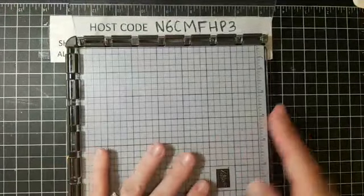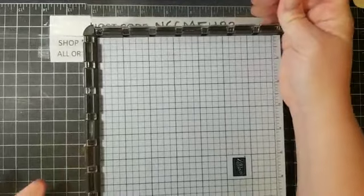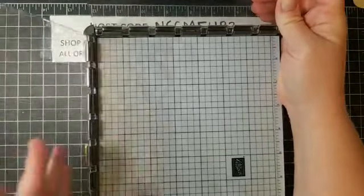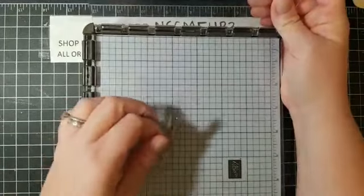Okay, we're going to use the Stamparatus today. If you have never used the Stamparatus, maybe you have it and you've never used it, or maybe you don't have it, maybe you've never seen it. It's pretty phenomenal. I'm going to grab my magnet from the bottom.